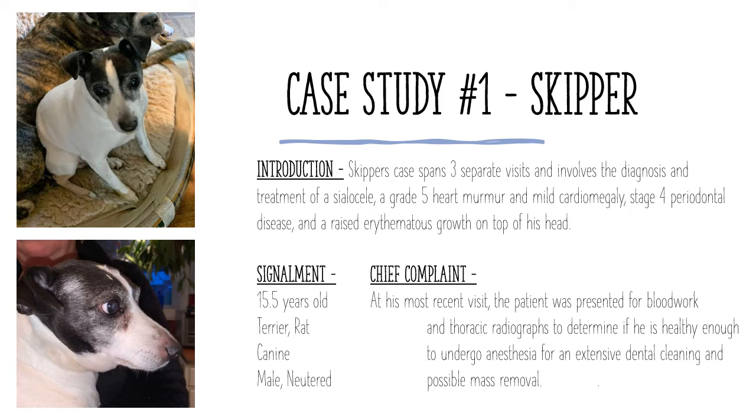My first case study actually involves a personal family pet. His name is Skipper. He is a neutered male, 15 and a half years old, and he is a rat terrier. Skipper's case actually spans 3 separate visits and involves the diagnosis and treatment of a sialocele, a grade 5 heart murmur and mild cardiomegaly, stage 4 periodontal disease, and a raised erythematous growth on top of his head.